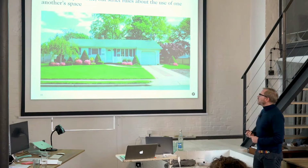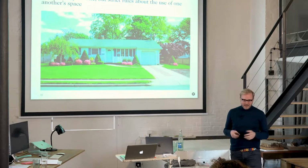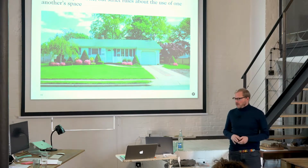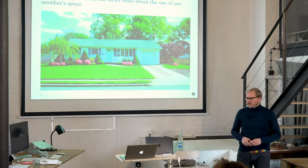Next theory or concept is territoriality. Humans have territories like animals. They come with a perceived ownership. People demonstrate that they have control over a physical space, and others do acknowledge it, usually at least. So they regulate who has access and define the interaction, actually what happens there.